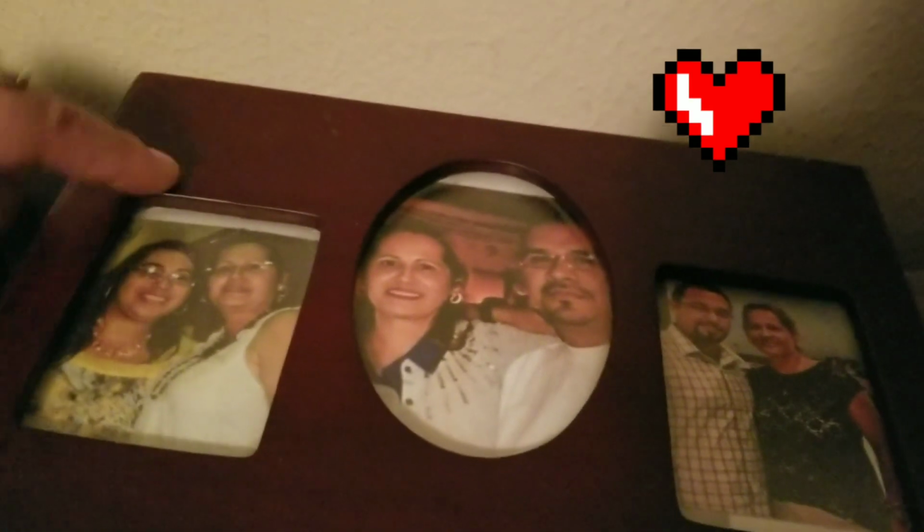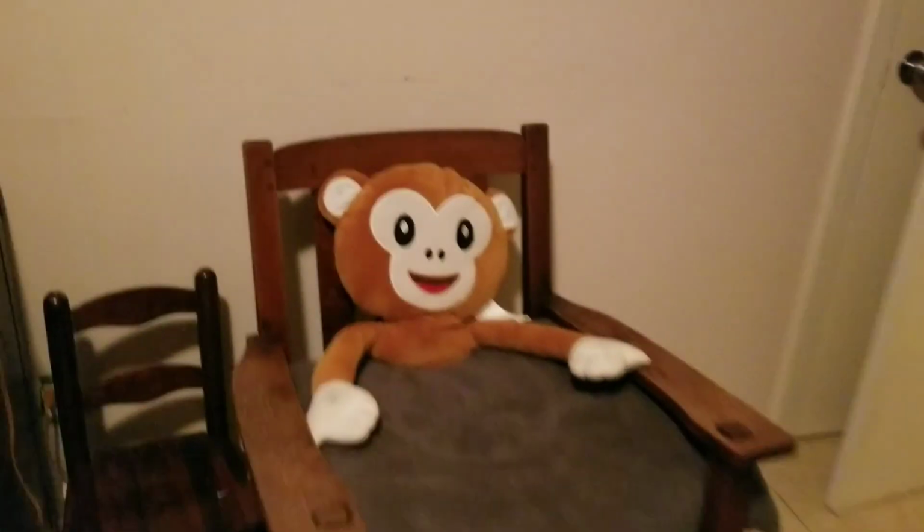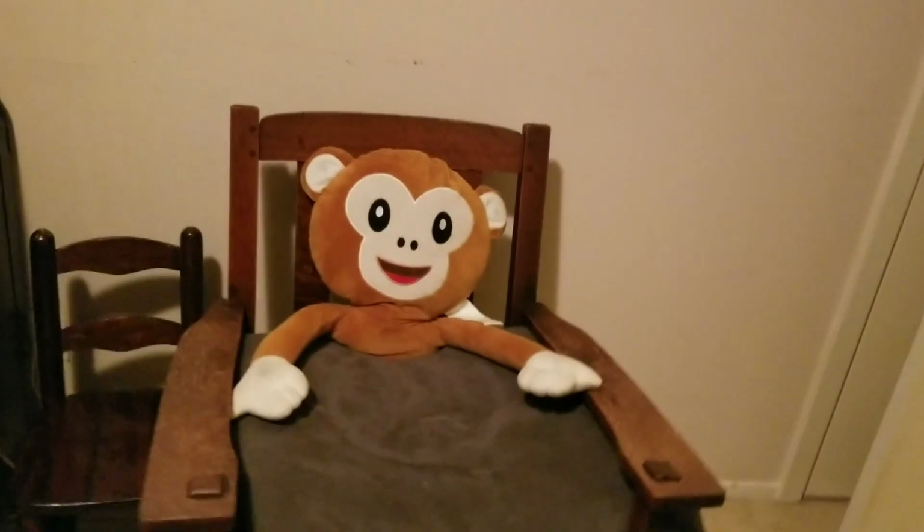So this is actually my mom back here. If you've never seen her, that's me and my mom, my older brother and my mom, and my little brother and my mom. And so this is actually what my mom is in. So I keep her there with me all the time. My husband's desk, and of course my rocking chair. Everyone knows I love this rocking chair. It actually came from California a long time ago with my dad.